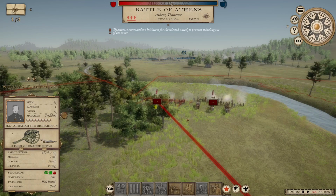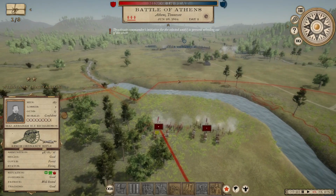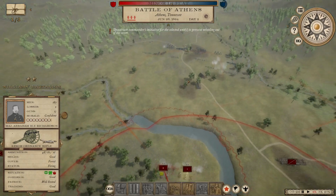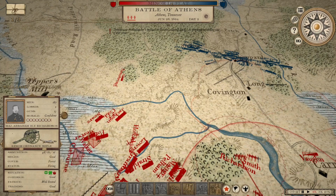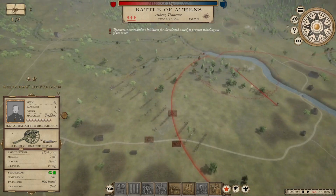And we got a bit of an artillery duel going on here. You can see how they are set up now, fully. Quite a sizable force we're up against here. They did pull back a little bit. Got my forces moving up into position.